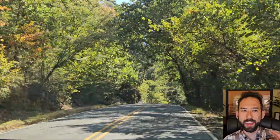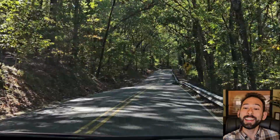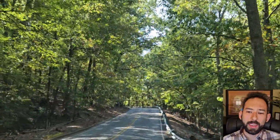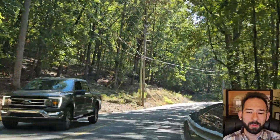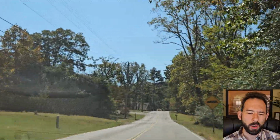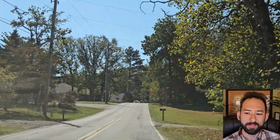My little gimbal setup is set to keep the camera steady, so it does not have fun on all these turns as the phone keeps turning. It's hard to keep everything centered while we're going. So I apologize for that. These roads are a little windy, and my setup just struggles a little bit with that.